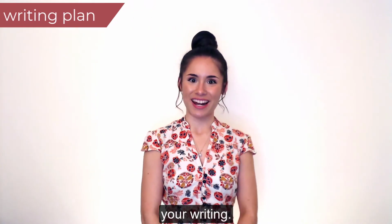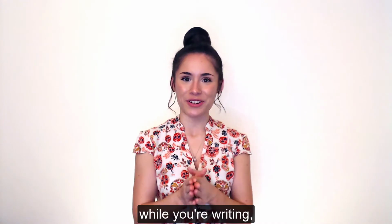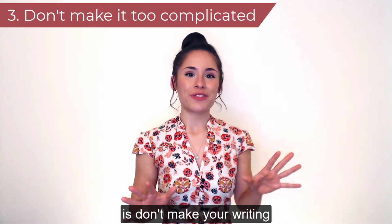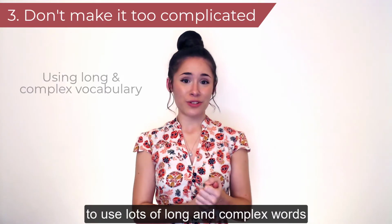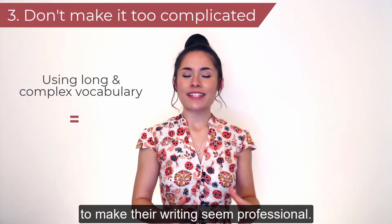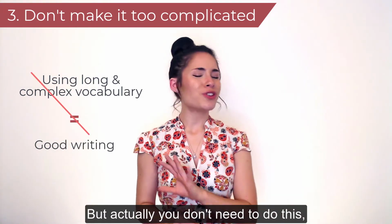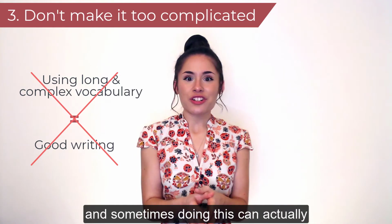My third tip for you, moving on to things that you should do while you're writing, is don't make your writing too complicated. Oftentimes people think that they need to use lots of long and complex words to make their writing seem professional, but actually you don't need to do this. And sometimes doing this can actually be bad.